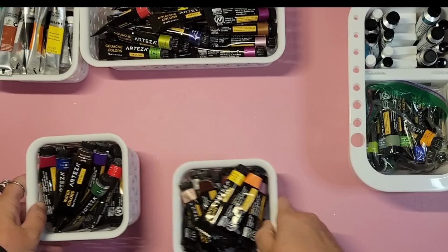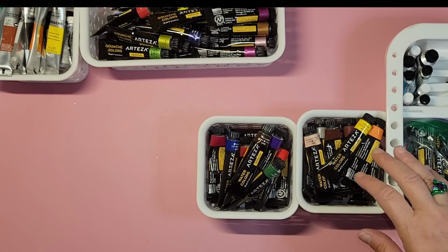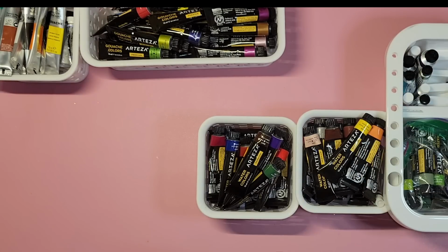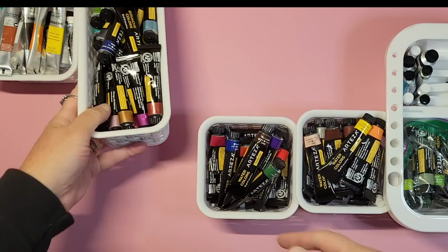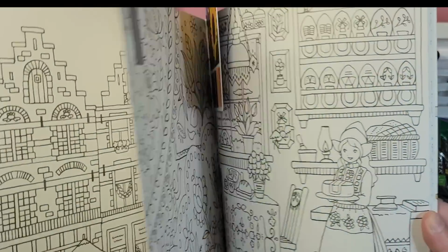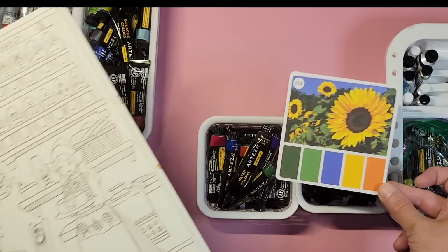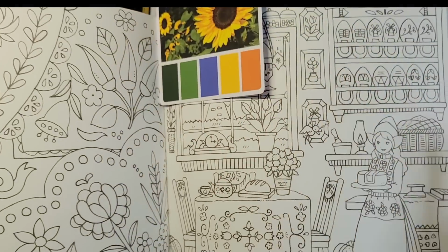So watercolor stash. I mean, this isn't all my stash, but this is what's in my watercolor drawer, if you will. And then I have all my gouaches. So we have plenty to do in watercolor with me and plenty for me to do in that page that I just showed you in this Eriy book with this palette. So I've got lots of these colors here, plenty to choose from.